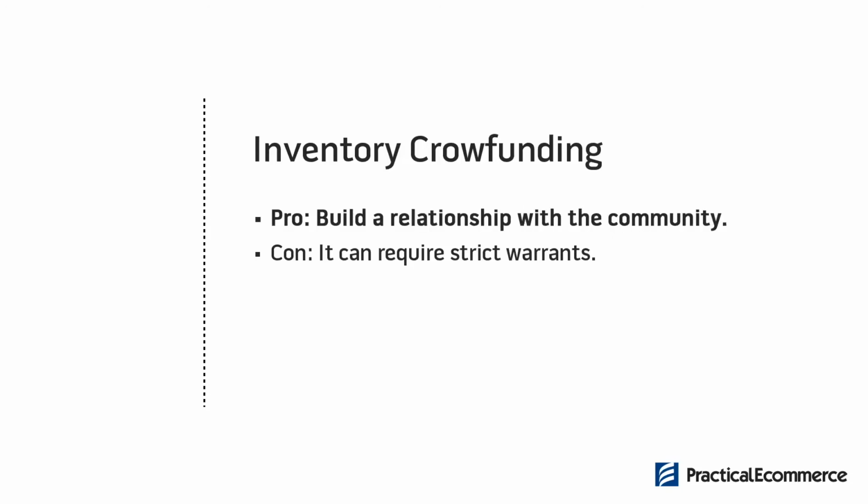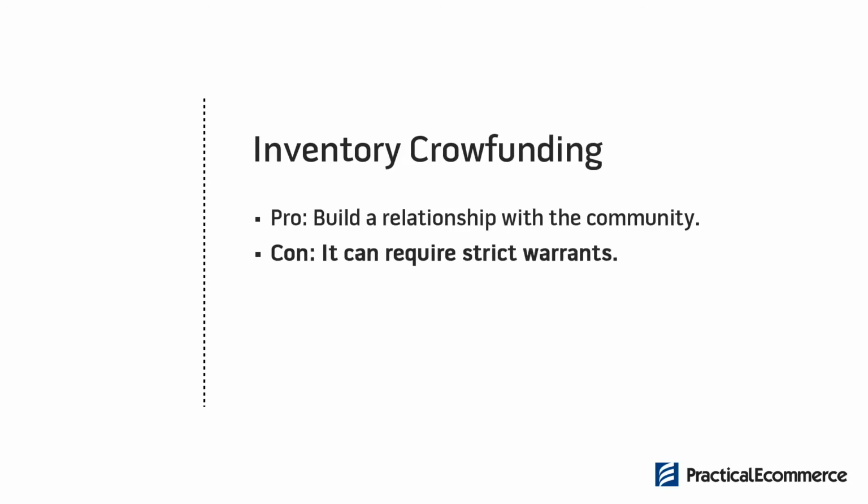This option is reputation-based, and you benefit from building a relationship with the crowdfunding community. Since other people sell your products, these consignments don't require the amount of marketing other crowdfunding methods do. The disadvantage is, depending on the business, it can require strict warrants like a personal guarantee.